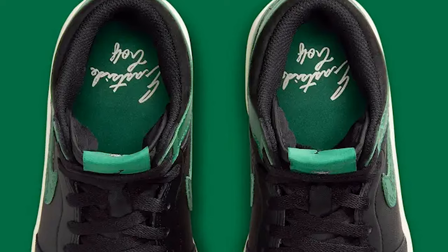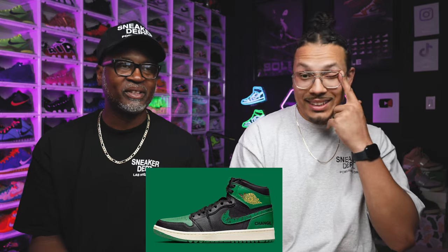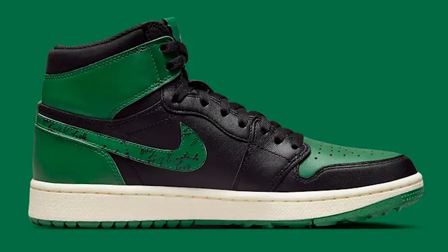Okay. But now, retail. $180, $200. No, I can see that in golf. Because golf is a prestige kind of thing, and you're going to spend some money. I get that. So I can kind of see that in golf. And look at how much you pay for one driver.